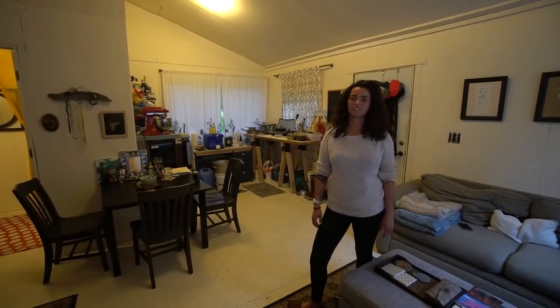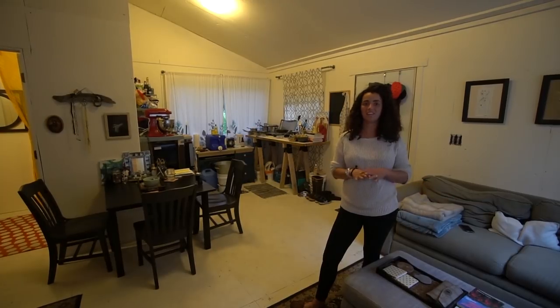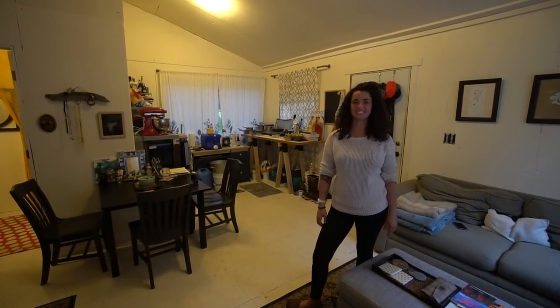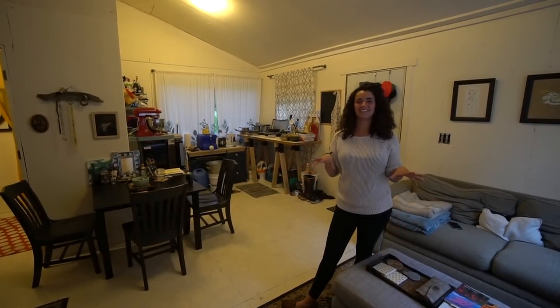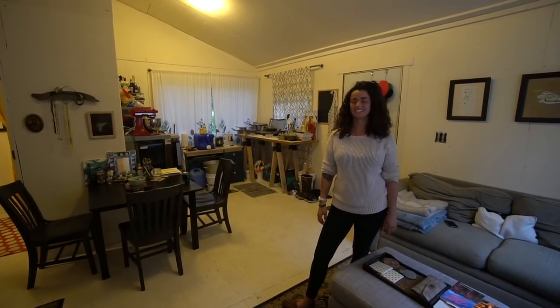But other than that, I really love living here. I like that I'm outside of town a little bit. I like that I have my own space. I feel like I've been living in so many situations where I have like eight roommates and just nowhere to have your home, make it your own, and live a little bit differently.